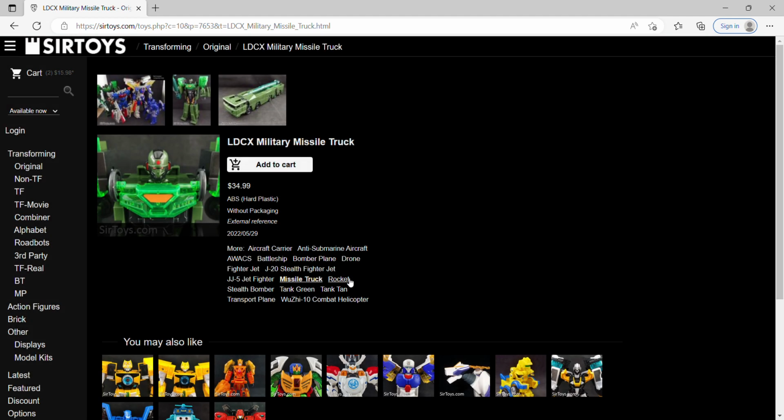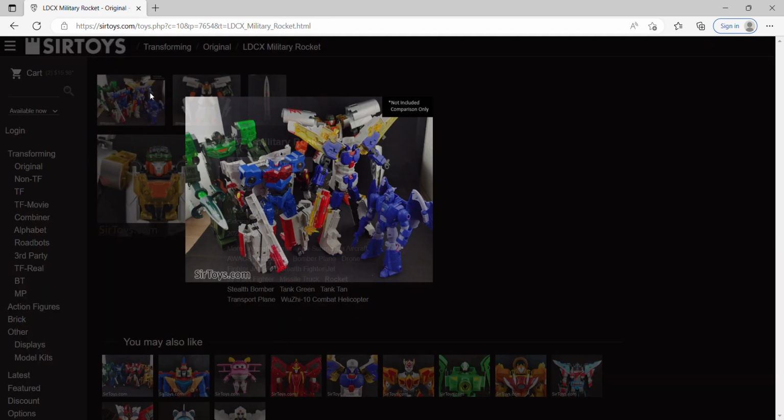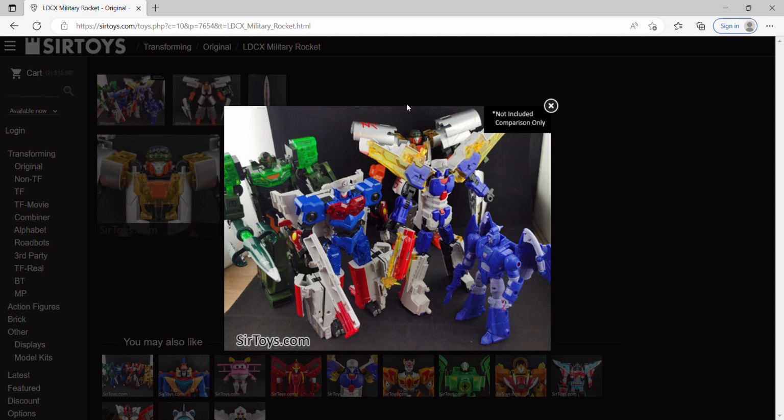Then we have a rocket. So there we go. He's in the background again, another leader size class figure.